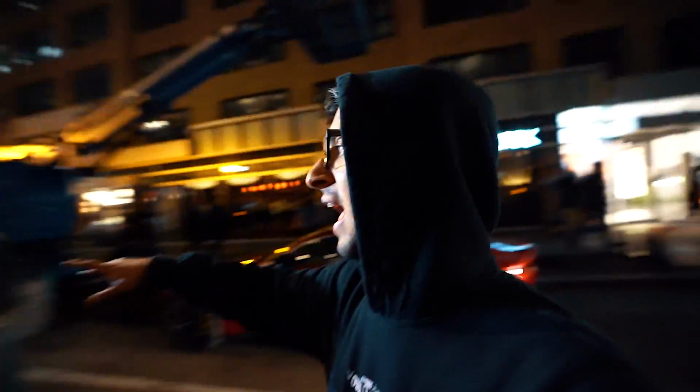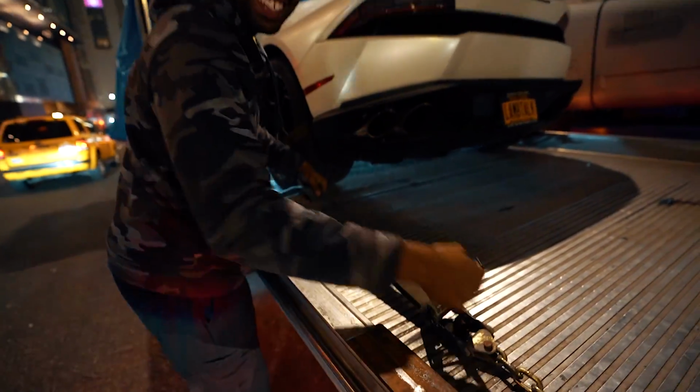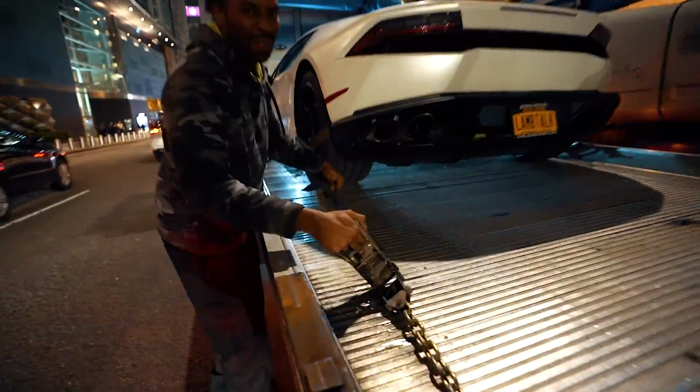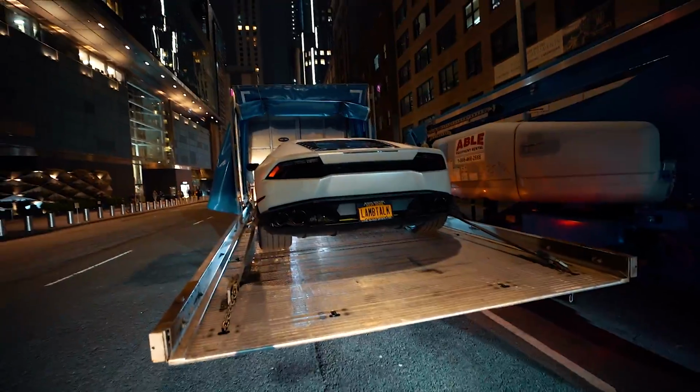Big shout out to Manhattan Motorcars for bringing out the trailer. I want to give a big shout out to Miles and Musa from Manhattan Motorcars for doing this for us. We owe you a big one. You gotta do it the proper way. Exactly. No wood.